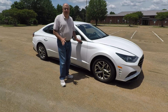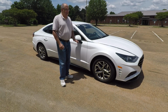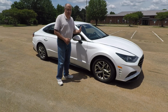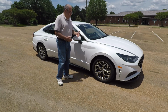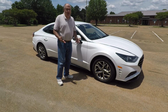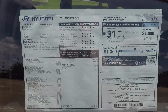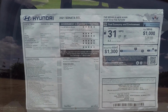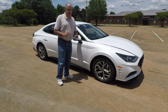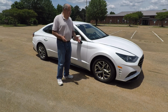All right, so that's a little bit of insight into this beautiful 2021 Hyundai Sonata. With all the different features we've gone over and all the different specs, and this being a lower equipped model, you're going to be asking yourself, well, that's great, but what is all this going to cost me if I want to get one? Would you believe sticker is only $27,000? That's it. And with discounts, you could probably easily get one for $25,000 or so.